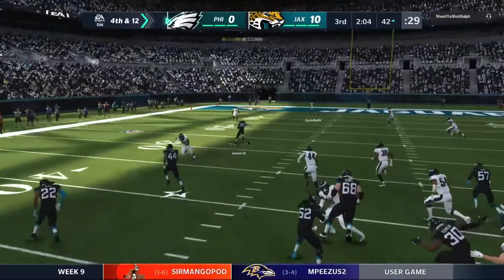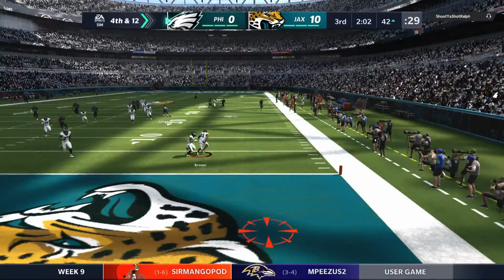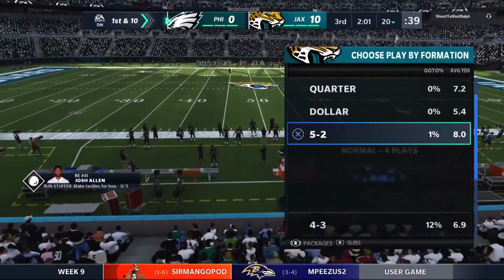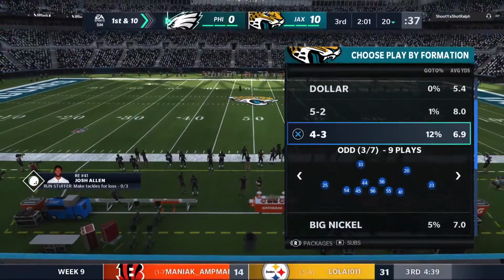And the punt team on now as this one's sent away. And a bit of a mistake there. This is well into the end zone for a touchback. On the 20-yard line.